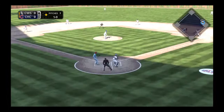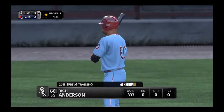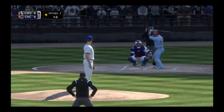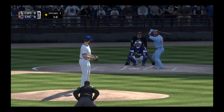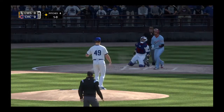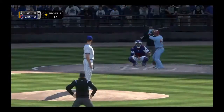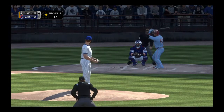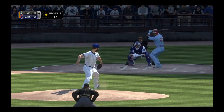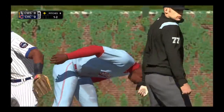Into the box now, Rich Anderson, and they pitch out here, but nothing's going on. Now the 1-1 pitch. That's a strike to throw down. And it's far too late as he steals second with ease.